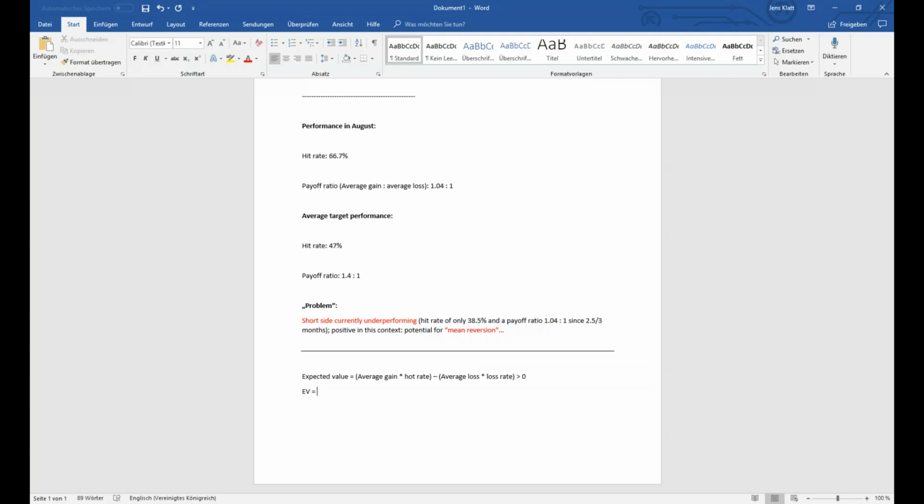So let's shorten things up here. It's EV. We multiply 47%. This is the hit rate of this approach. The payoff ratio is 1.4. And if you then subtract 0.53 multiplied with 1, what you get is 47 multiplied by 1.4, 0.66, and then you subtract 0.53, and so what you get is 0.13, which is bigger than zero, obviously. It means nothing more than you're making on average 13 cents per every euro, USD, JPY, whatever you risk.